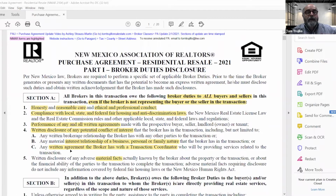This other one here, written disclosure of any adverse material facts. And material facts are what you know. So we just had an earlier conversation with Beth on this, and we'll get a little further into it. When you did the inspection, the new rules now say you do not send the entire inspection report back to that listing broker. Okay, let me say it again. You do not send the entire inspection report back to the listing broker. Only those items that you object to.